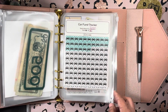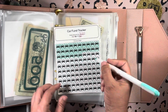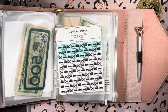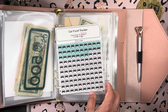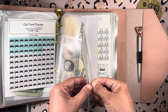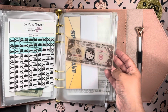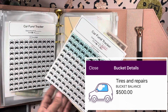I'm going to put 20 into this one as well, because my car is older. It's been giving me trouble. And I just want to have a good chunk of change because that's about how much I spent last summer getting it fixed up. So it always surprises me, always catches me off guard with a big expensive car repair bill. All right, so I have 500 in Ally as well. And then 40. So 540 is what I have saved up here.